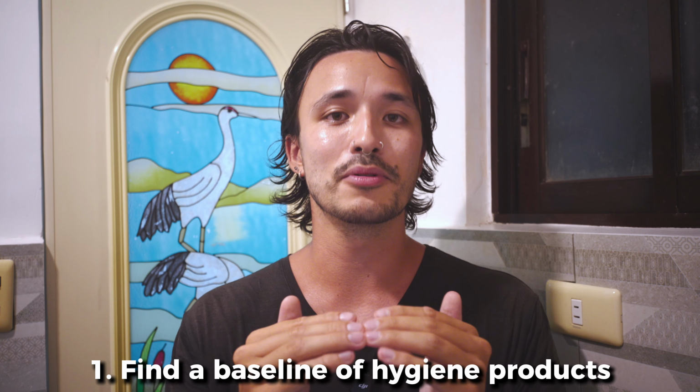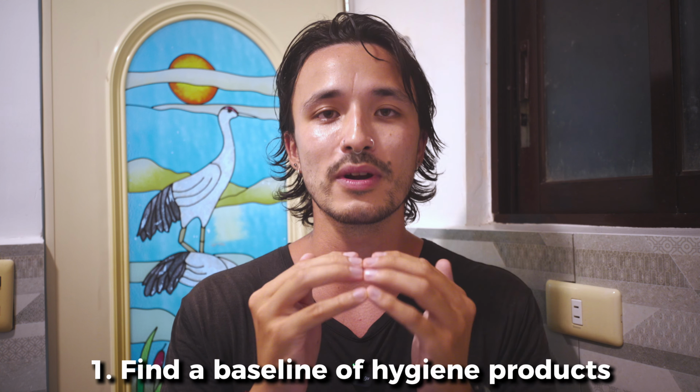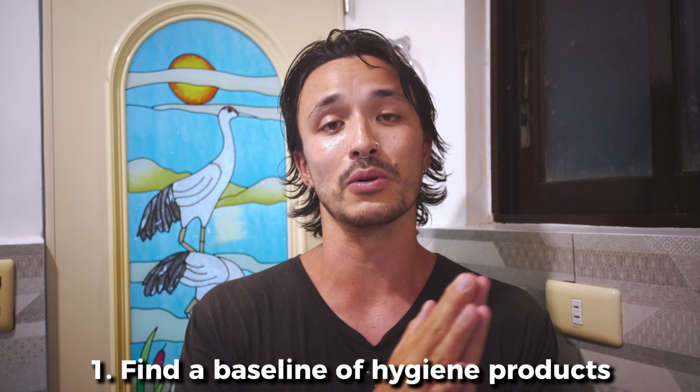So find the products that you really need for your own hygiene and health and for your own skin conditions. The easiest way to find the baseline is to go to your doctors, to your dermatologist, to your dentist. Talk to them and assess what your current state of hygiene and health is, and based on that, choose the products you really need for your own skin conditions.